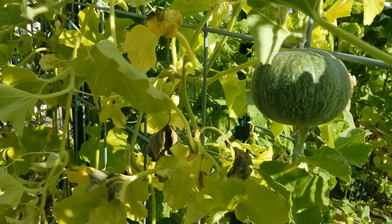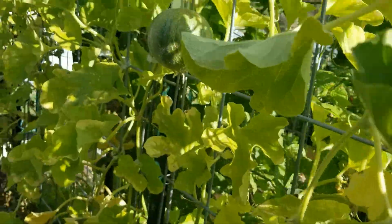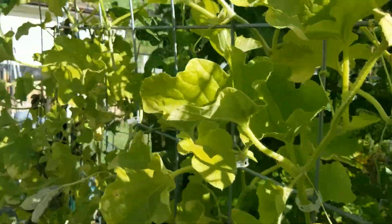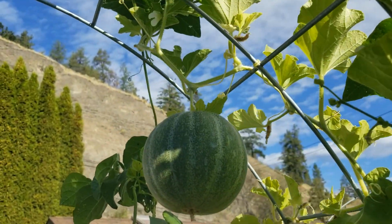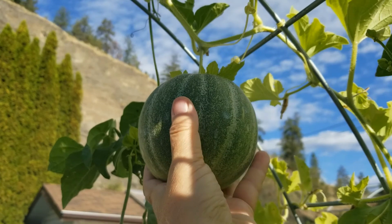Okay, so I almost missed this. We still have a few cantaloupe left in here. The leaves are all going. But here's a nice big one right here. It should be ready in the next couple of days.